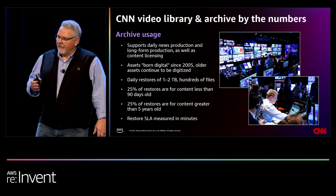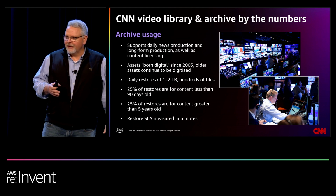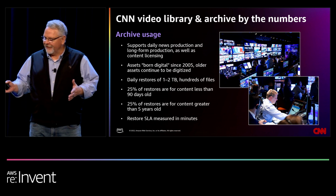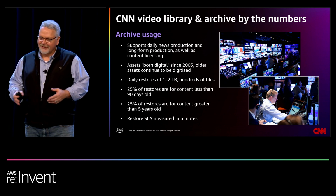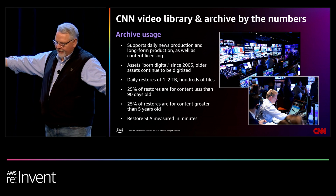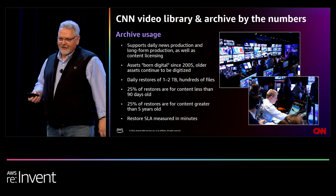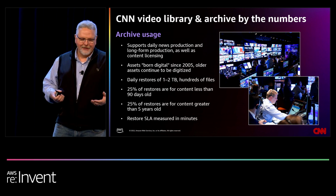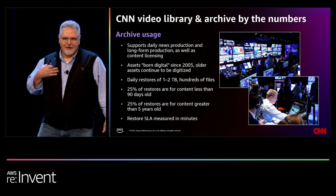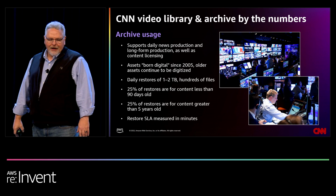The interesting thing is our access pattern. Currently, on average, 25% of the content that we restore on a daily basis is 90 days old or newer, while another 25% of it is 5 years old or older. And of course, everything else is somewhere in the middle. So we have a vast archive of content, and we're recalling hundreds of files a day from the millions of files that we have, but which ones we're going to need on a particular day, we don't know. And the challenge is that our SLA to the business for restoring these files to get them to air or for edit is measured in minutes.